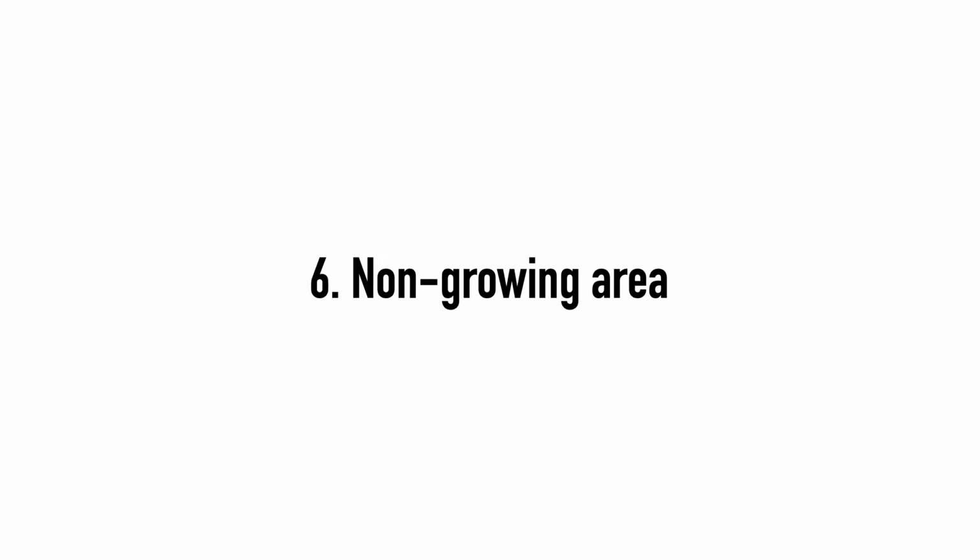Topic 5 is perennials. This is one all unto itself because you don't need to rotate those, so you handle that very differently. And then finally, I want to talk about the non-growing area. I personally was surprised by how much square footage I had to dedicate to something other than growing food, and I thought it was worth covering as part of this video.